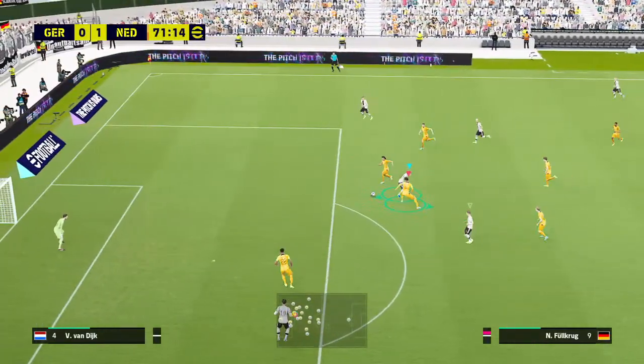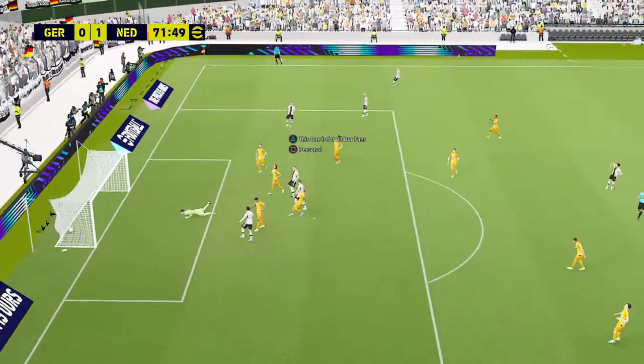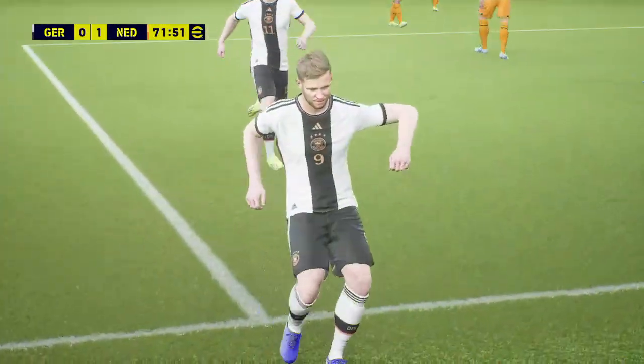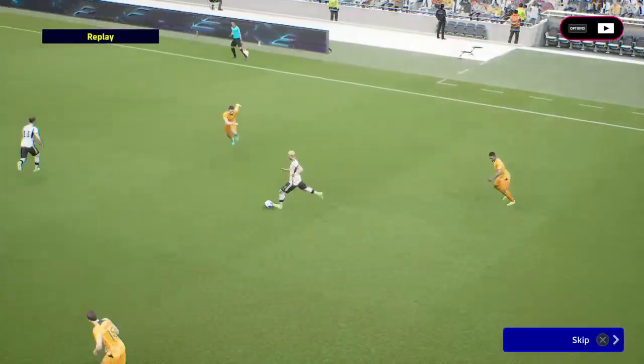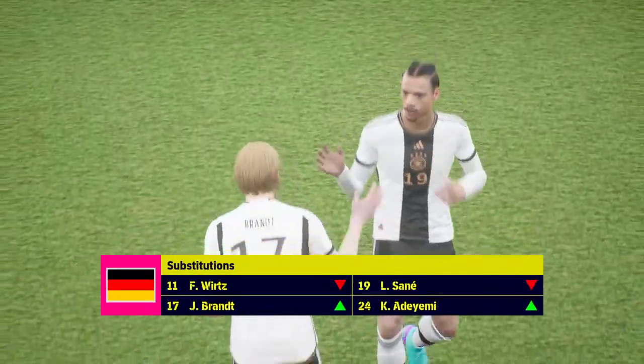You can run onto that. There's the shot! It's in! Germany are all square! That was easy. Almost too easy. Well, I think the keeper has every reason to rip into that defence for allowing him to get into such a good position.